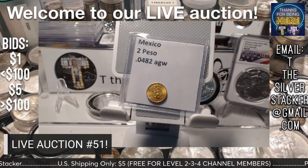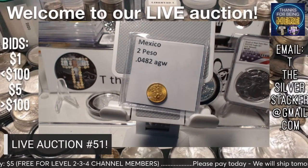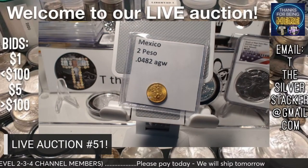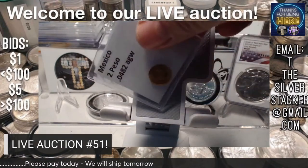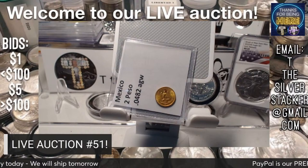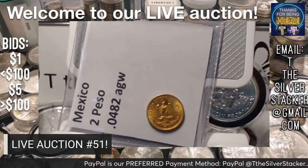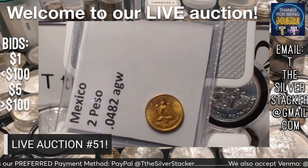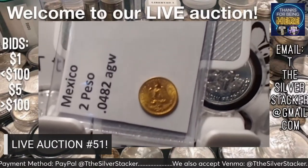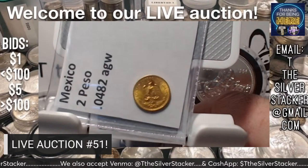Let's start it. I'm trying to think what I paid for it today. Any idea? I don't remember. Let's just start it at, I don't know, $80 and see where it goes. $80 on the dos pesos Mexican gold for your collection. Rick's at 85. I think that's way below what I paid for it, to be honest with you. I think I was closer to $100, maybe over 100. I don't know.